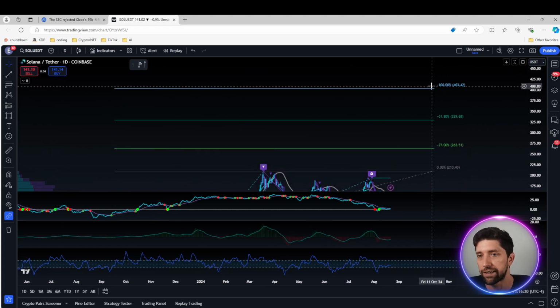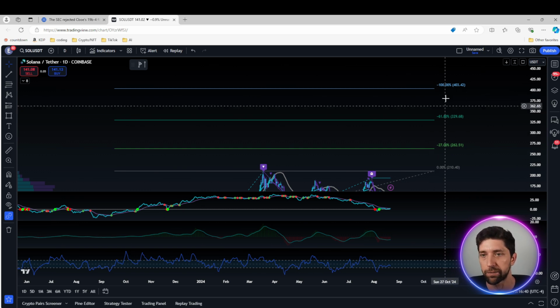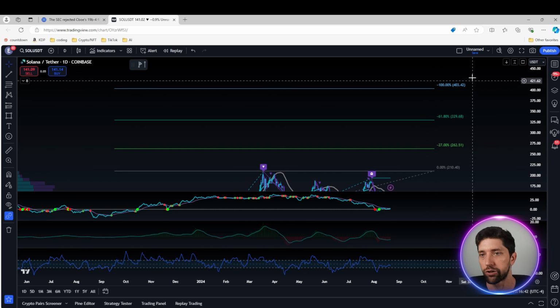And I think everyone that is in Solana would be happy to hit that price. And that's not even saying that that's the 2025 all-time high or super cycle all-time high. That's just from one strong Fibonacci move from retracement to extension that we could see a $400 Solana.